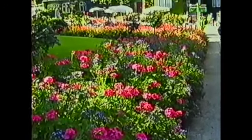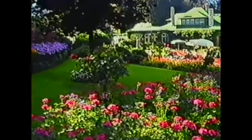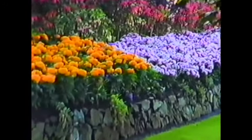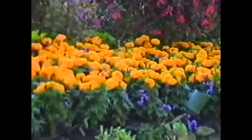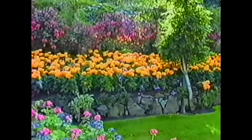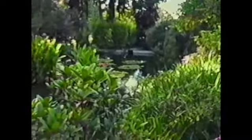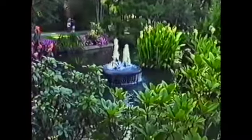I should mention the weather's been excellent on this trip so far. It's actually hot. It must be 80, 85, now closer to 90 degrees today. Excellent weather the whole trip. And here's the entranceway on the way out. Very beautiful place.